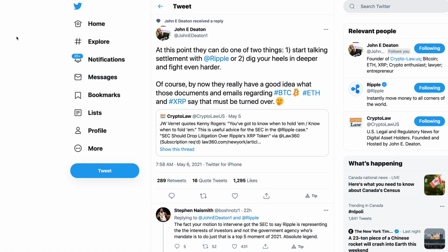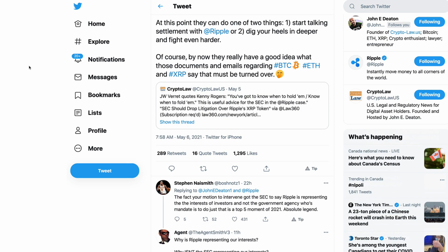John Deaton here saying at this point, they can do one of two things: start talking settlement with Ripple, or dig your heels in deeper and fight even harder. Okay, he's talking about the SEC's perspective here. Of course, by now they really have a good idea what those documents and emails regarding BTC and ETH and XRP say and must be turned over.